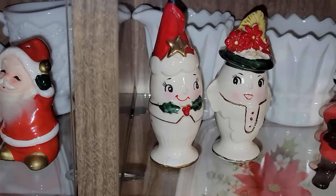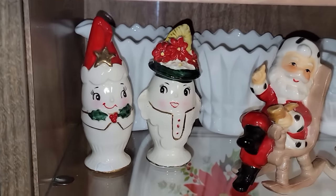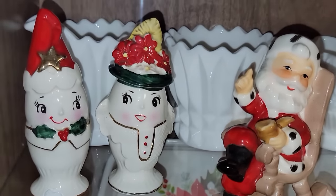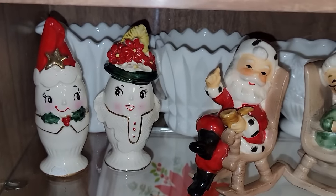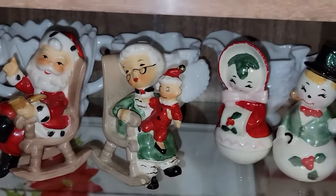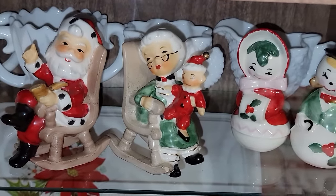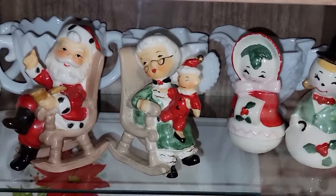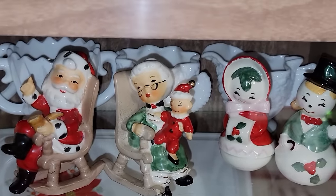But these two with the fur beards, I've had those Santas for many, many years. So I might have even thrifted them. I just don't recall. The egghead ones are from my brother's house. He actually gave them to me many years ago. And I did find these 2 pairs very, very reasonable in an antique mall. So that's what is there. And we'll go look on the top of the hutch.